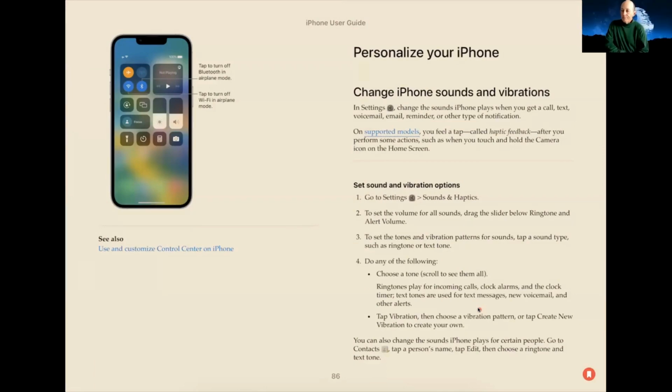I need an ability for the Apple Books app to, wherever I am in a book, take me back to the library. I'm sorry, say that one more time. If I have a book open, on my iPhone I can't see any way I can tap back into the library. Yeah, you've got to close the book. That should take you back to the library.